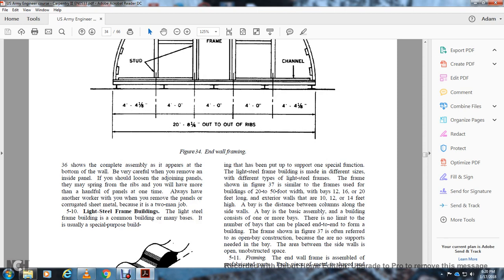That way we will not have more than a handful of the panels at one time. Also have another worker with you as you move the panel with the corrugated sheet metal with the 2 main jobs.